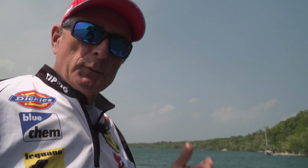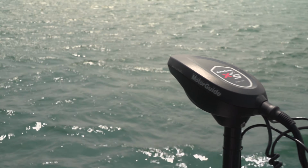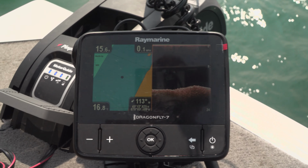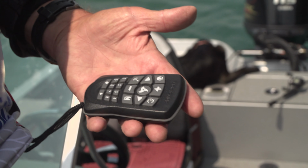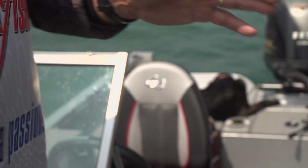I'm so thankful with these windy conditions that I can still work my electronics. I've got my Motor Guide Xi5 that I'm actually going into the wind with, working the shoreline, but also my Dragonfly Raymarine unit that's attached to the bottom of my electric. Right now it's reading about 14, 15 feet. You can see that we're right on the break. What I'm trying to do is stay on that 15-foot break, and I'm casting into about 4 or 5 feet of water. I've got the remote in my hand. I'm not using a foot control, and I prefer that so I can walk around. It's kind of hard keeping your eye on the direction that you're going in, watching the Dragonfly, seeing where you're casting, and getting ready for a hit.